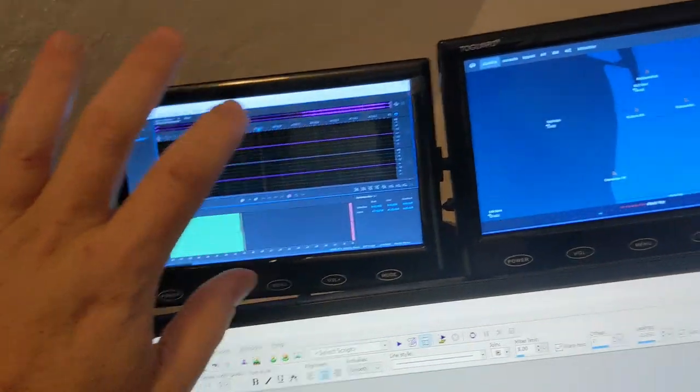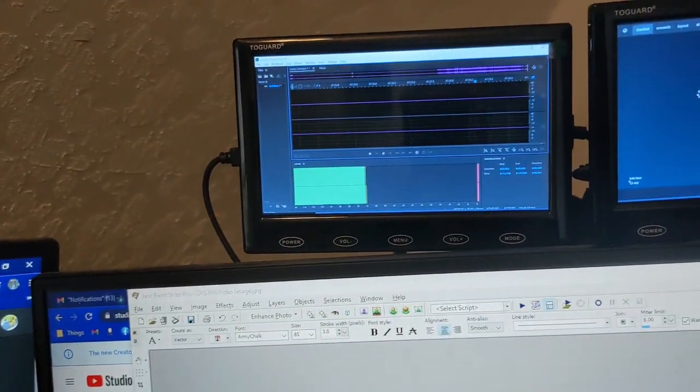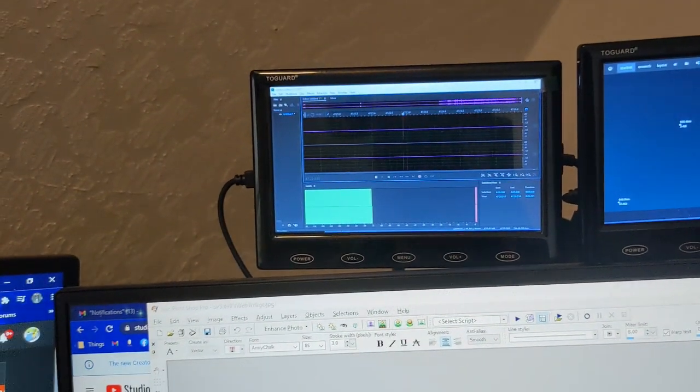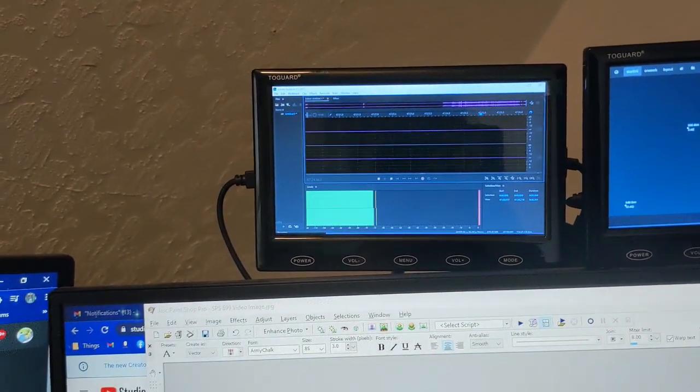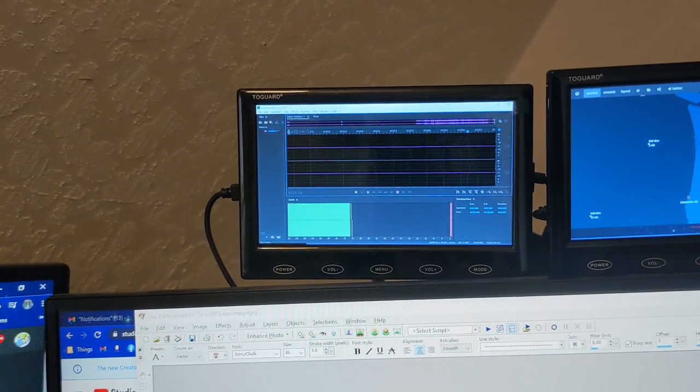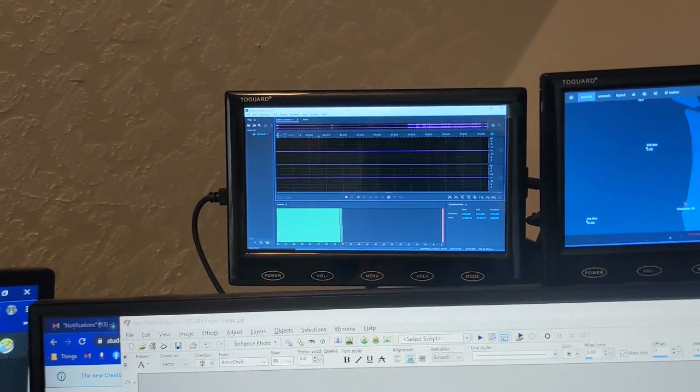But yeah, that helps to make sure that the caller audio is about the same as my audio, and that neither of us are going over or going under the recommended audio settings. I've always done that for my shows, just to try and keep the sounds leveled.